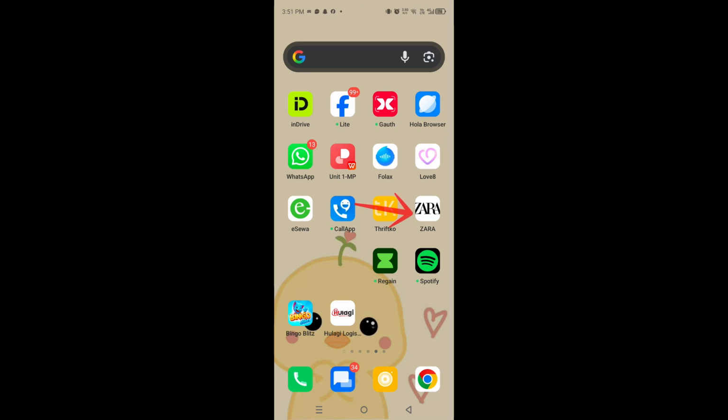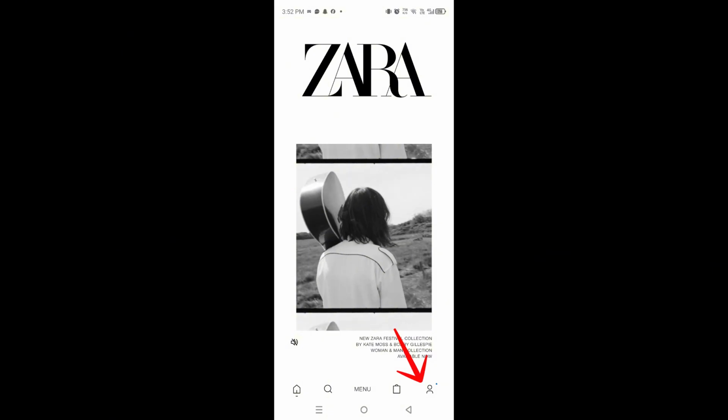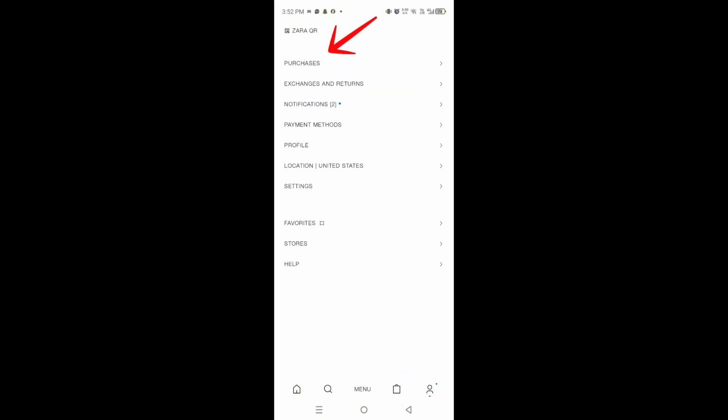First thing first, open the Zara app and make sure you are logged into your account. Now, tap onto the profile and go to My Purchase or Order option. And from here, find the order you want to update. If your order is still editable, you will see an option to edit address or change delivery information under the order section. Tap it, enter your new address and save change.